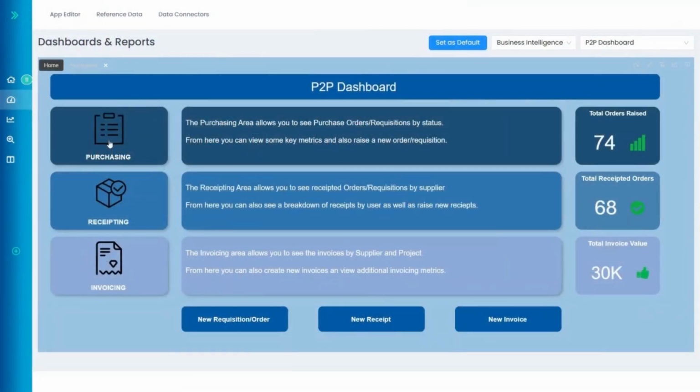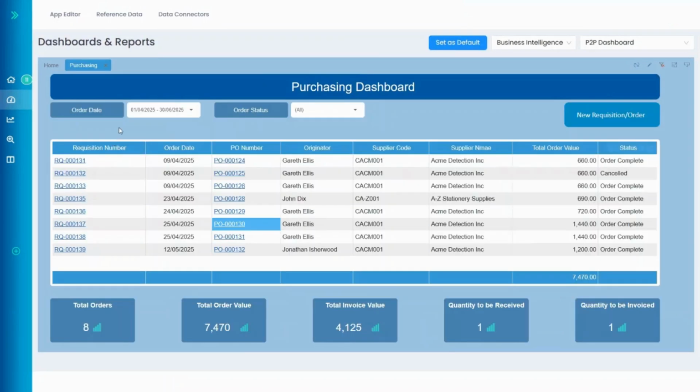The second area I would like to highlight is purchase-to-pay. SunSystems Cloud from Lake streamlines the purchasing process and improves control of spend through intelligent workflows and approvals, ensuring you have more money left to spend on your core aims. Click on the Purchasing button to view the status of purchase orders. The range of purchase orders displayed depends on your permissions.